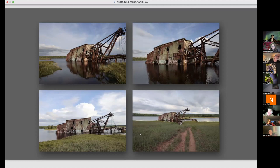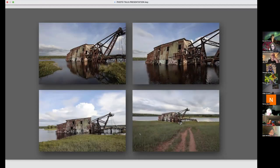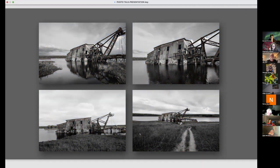So taking this a step further, I illustrate how the four images might appear in black and white. Keep in mind, they're only scouting photos. And I don't do this very often. It's rare that I would take the time to look at them converted to black and white before making a selection. But there is a slight difference in how we perceive things in color and how we perceive them in black and white. So I just thought this would be really pretty cool to show.